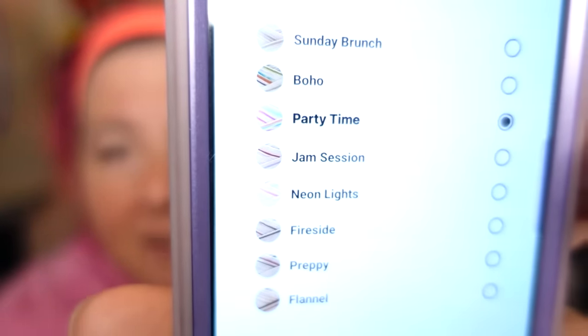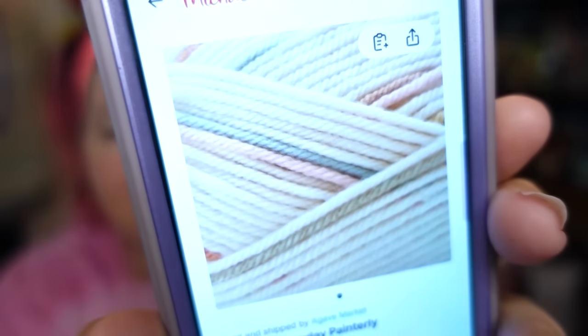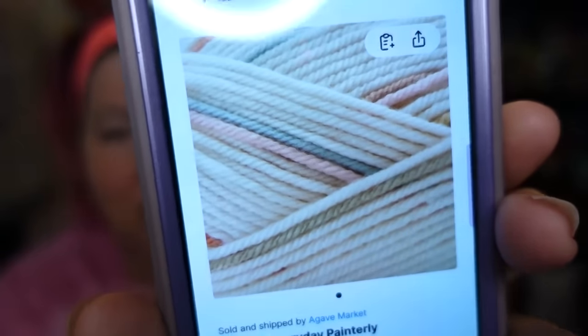That's kind of focusing in. And I clicked through them and some of them are just not my cup of tea. Let me see. Sunday Brunch. I mean, that one's pretty. And if you like those muted colors, you're gonna really like that one. I actually don't mind this one. It's like a white or a creamy base with like a very muted denim color, a very muted sage color, and a very muted rosy pink. That one's called Sunday Brunch.